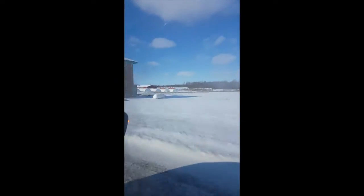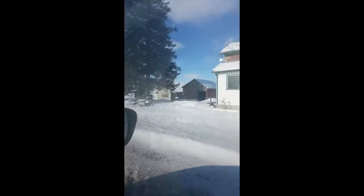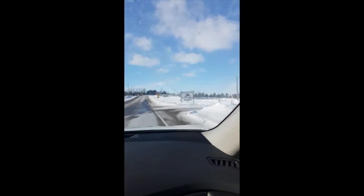Needs trees! Arriving at Benjamin's Tree Farm!